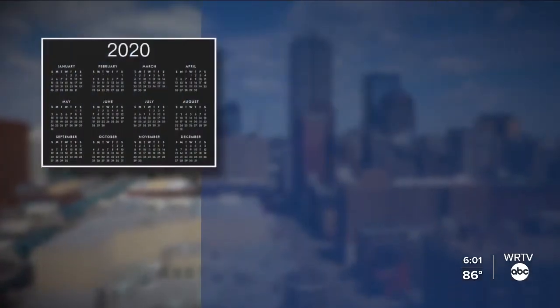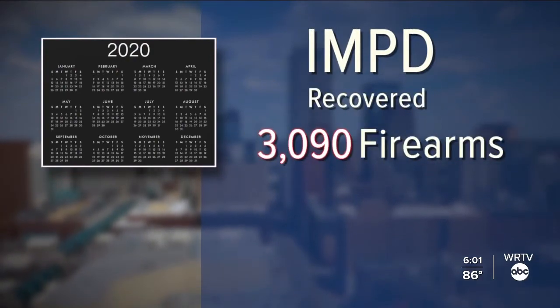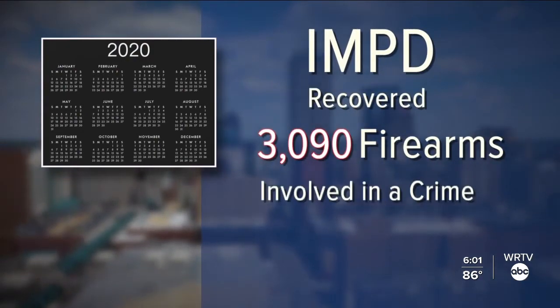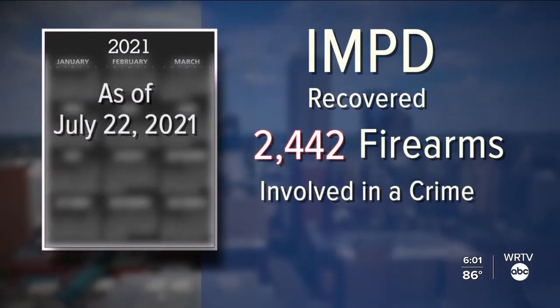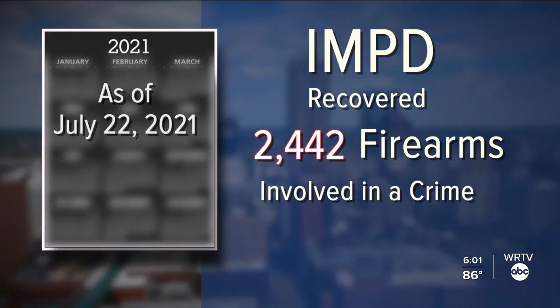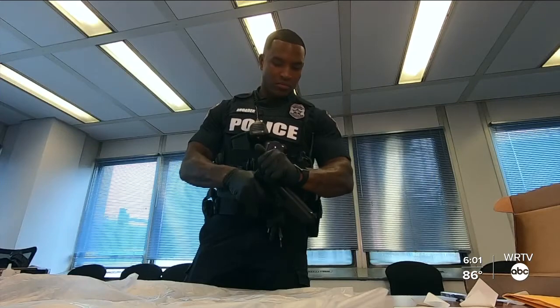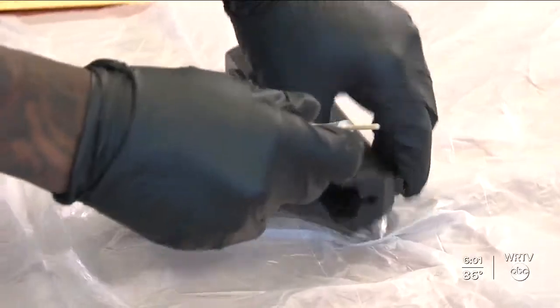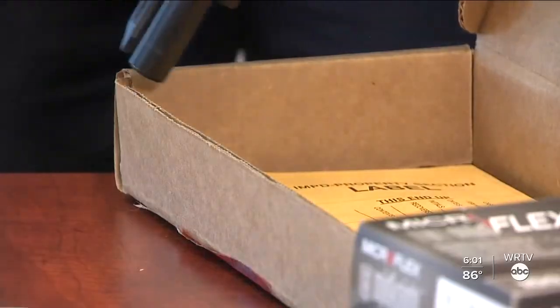In 2020, the Indianapolis Metro Police Department recovered 3,090 firearms involved in a crime. As of last week, 2,442 firearms have been seized so far this year, quickly approaching last year's numbers, and we're only in July. Seizing crime guns out of the hands of perpetrators of gun violence is a focus of IMPD. Metro Police are submitting a couple dozen guns and shell casings for analysis each day to the crime lab.